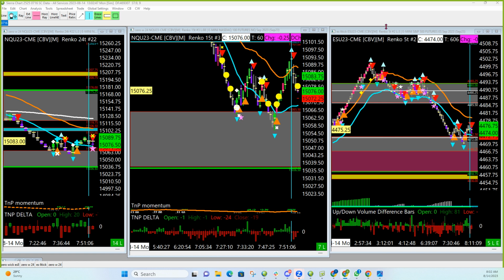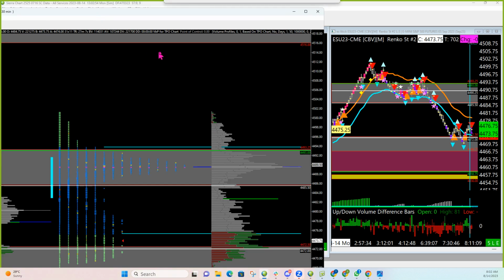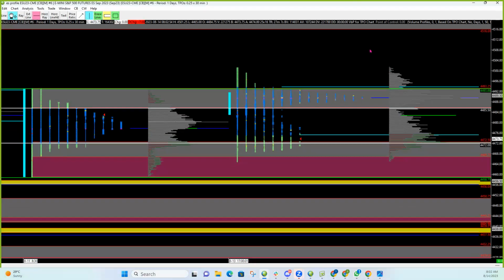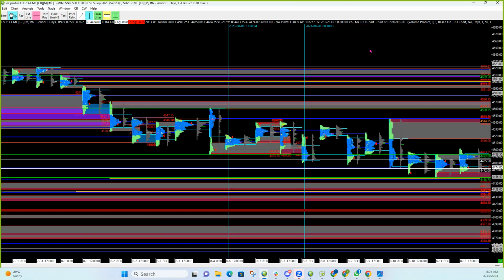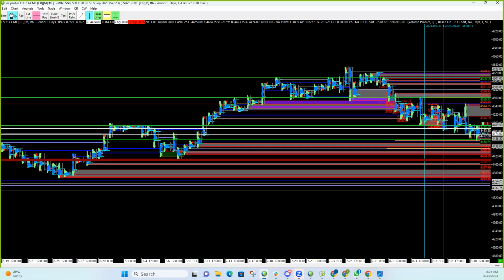So, first, let's get started by taking a look at the profiles really quick. If you look, we're just on this slow, gradual decline down. The obvious target is just underneath this 4415 to 4400 area if it just keeps slowly melting.